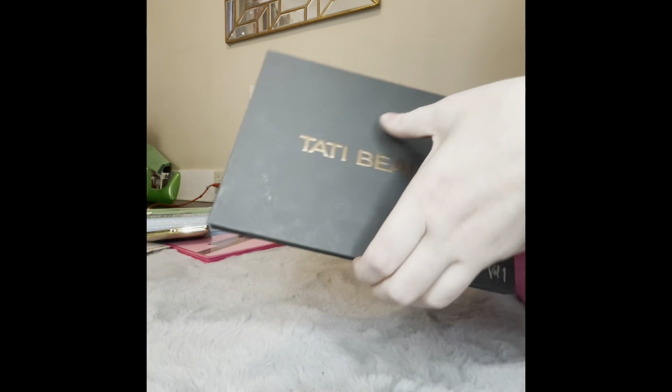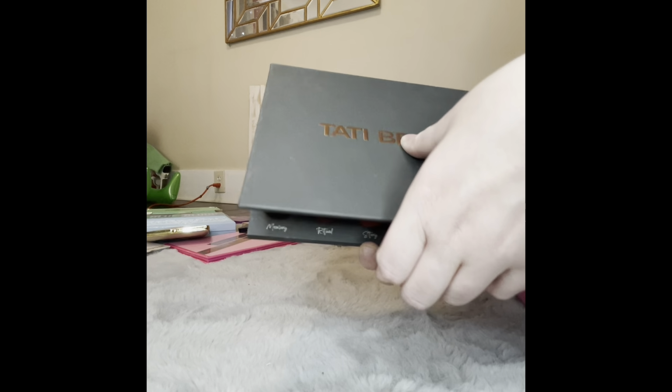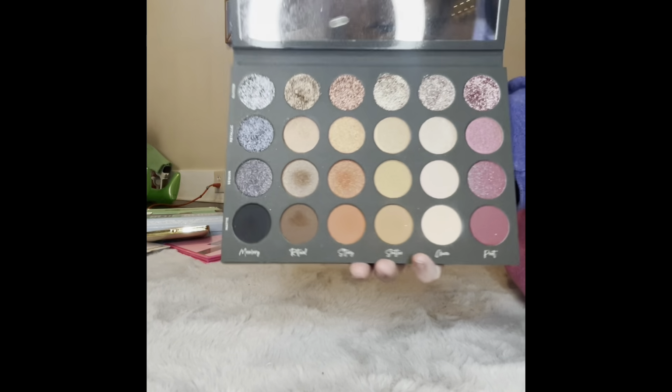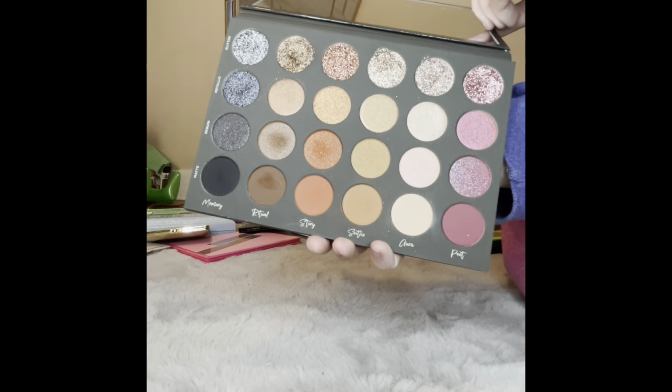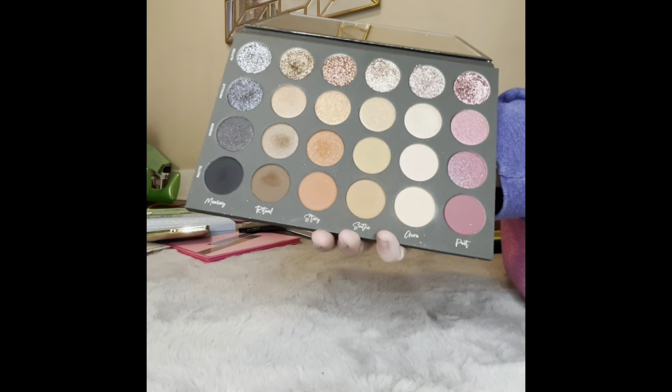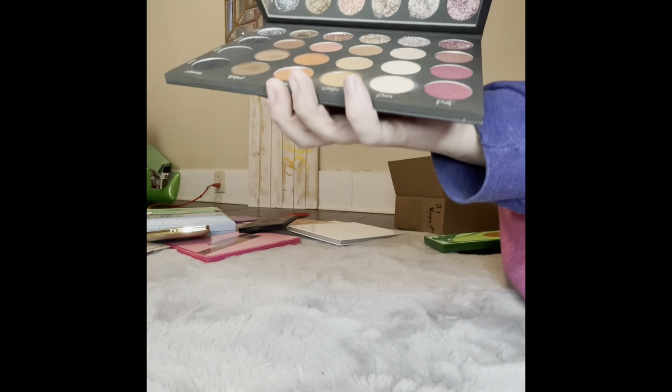Another one I'm definitely holding on to is my Tati Beauty palette. I know Tati's been really absent all of last year for the most part, but I still have a lot of respect for her as a businesswoman and as a makeup artist, and this palette is one of the best palettes that has ever been created, so I'm gonna go ahead and hold on to that forever.